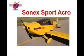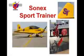Okay, and kind of a related question from Patrick, is the AeroV powerful enough for aerobatics, or do you need the Jabiru for aerobatics? The picture we're looking at, which is the Sonex Sport Acro, has an AeroV engine in it. So to answer your question, absolutely yes, it's enough power for aerobatics. I have done aerobatics in this airplane.